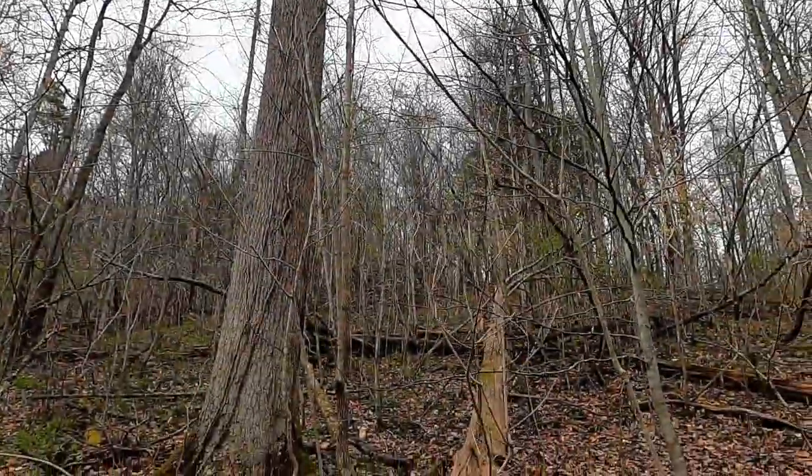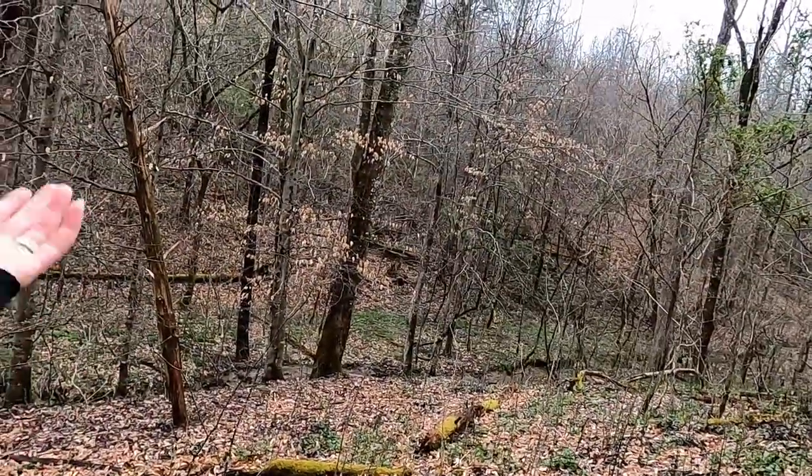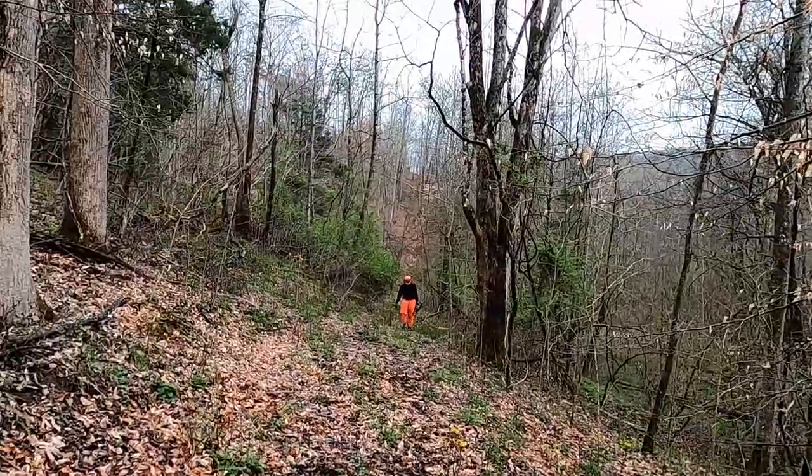So these 3 trees, we're gonna start with this one right here. And John wants to try and fell it that way because his theory is it'll be easier to pull the logs down the hill rather than felling it this way towards the stream and pulling them up the hill, because the tractor can come through here.